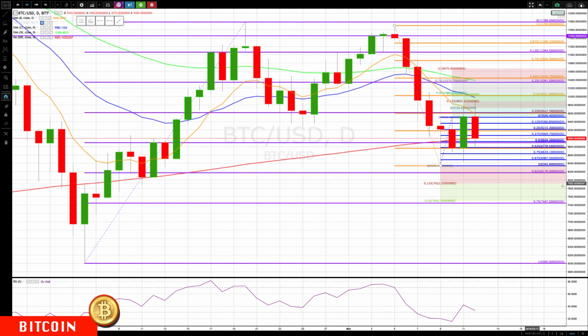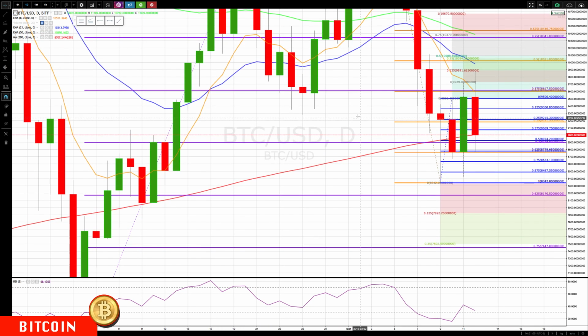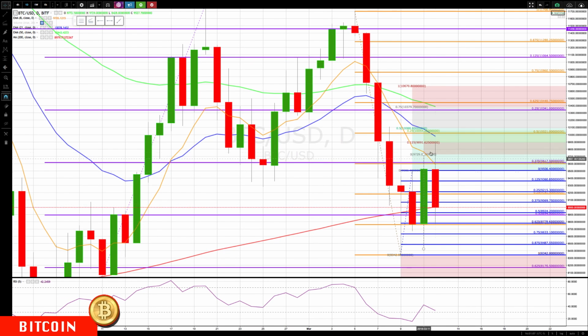So here you go on the daily chart. Let me zoom in here. See, we spiked up into the rotation zone, hit this first little cluster area, and then sold off, and now that's back below the rotation zone. That's why watching the daily rotation zone is so very important.